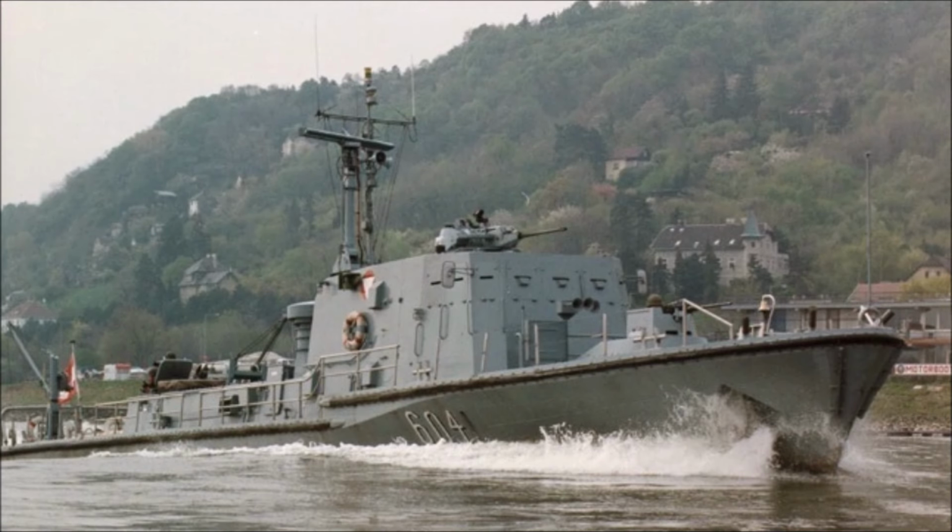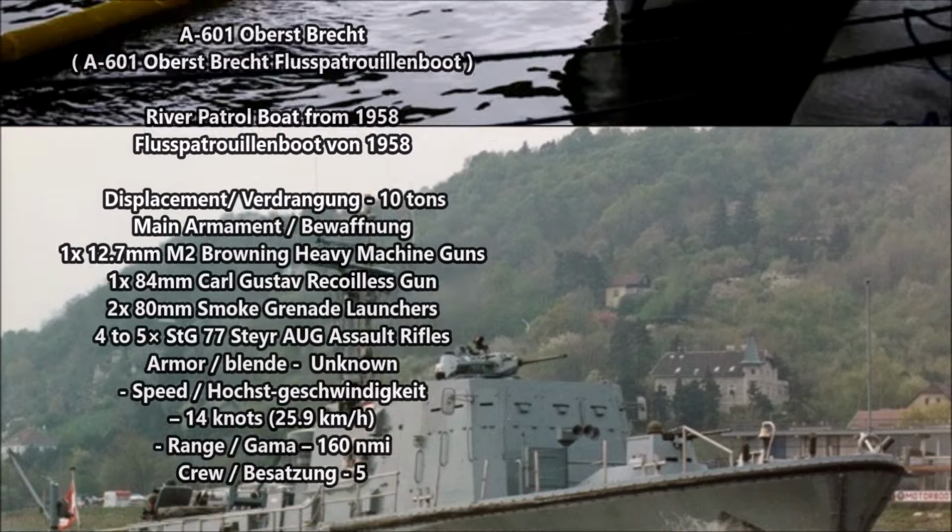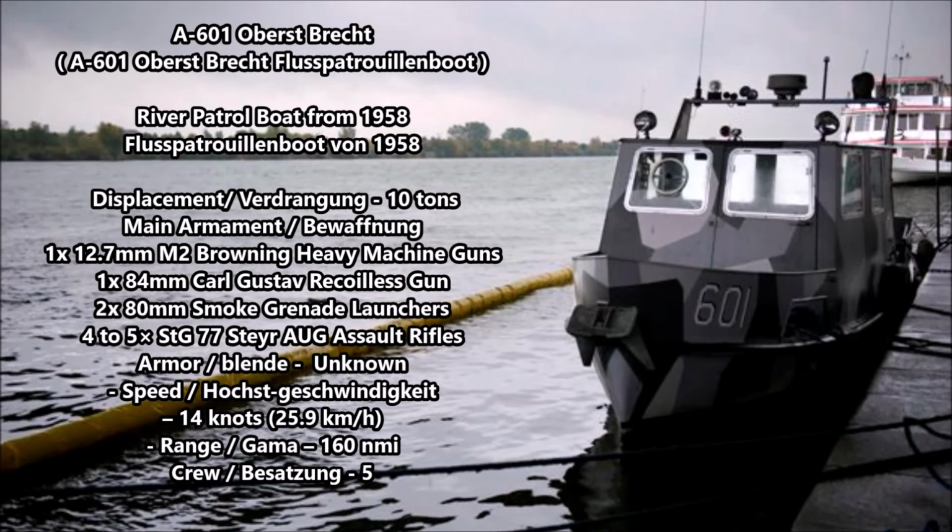The second largest ship to serve in the Austrian Navy is the A601, also known as the Oberstbreck. The Oberstbreck was constructed in January of 1958 at the Kahneberg Werft construction factory located in Austria. She is technically the oldest official vessel to serve in any form in the Austrian Navy, as she was built in the 1950s.